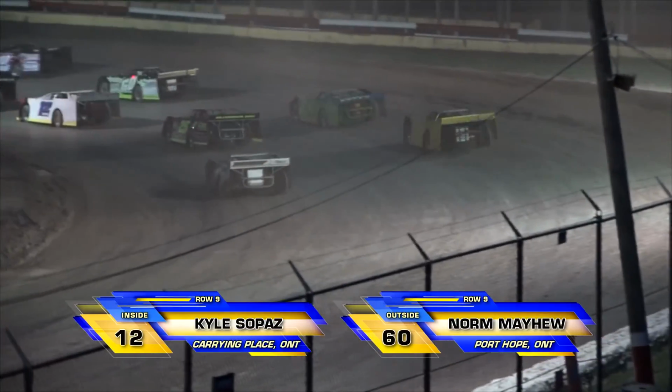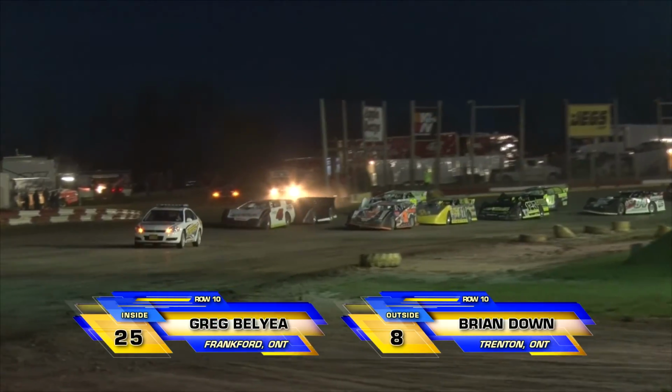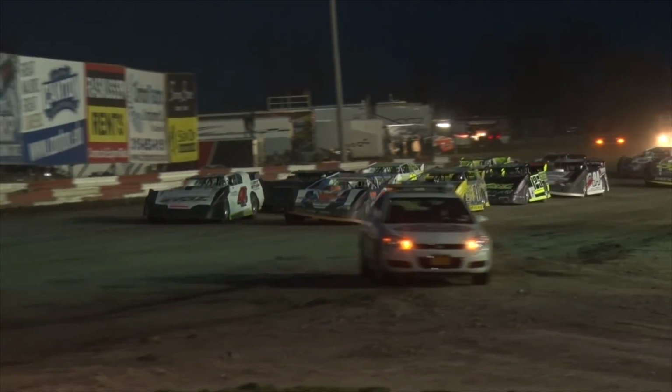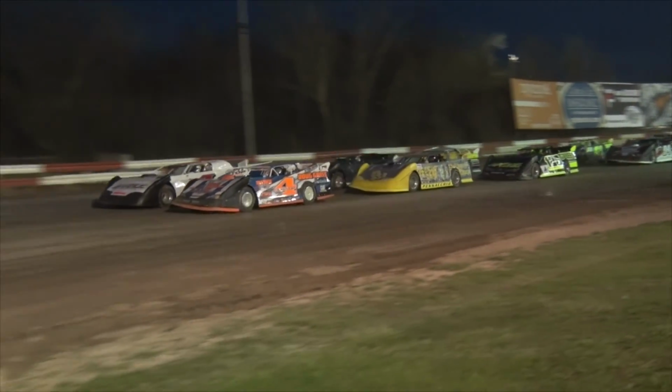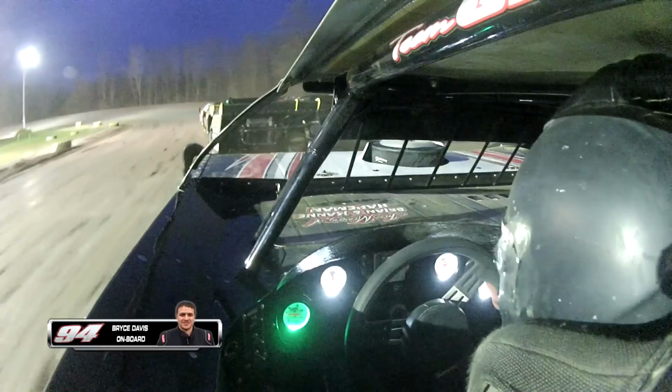Some good newcomers like Brett Belden and Chris Fleming in row number 8. A few Canadian competitors like Greg Bellier, who was fast in his heat race. And then last year's winner, Aaron Jacobs, all the way back in 21st. Maybe not the same race car up to the performance he wants. He said he just rolled the car out of the trailer today from the last race in October at Weedsport.